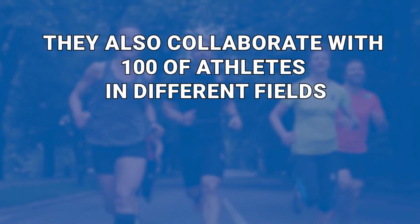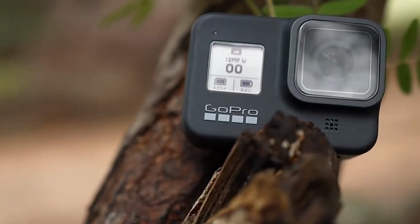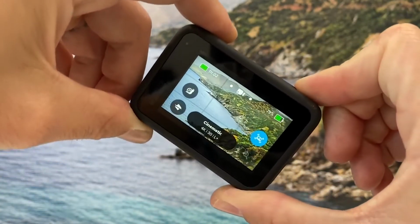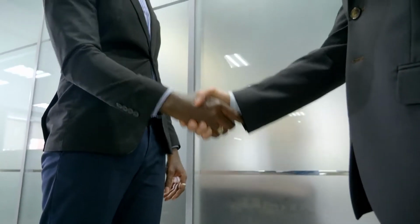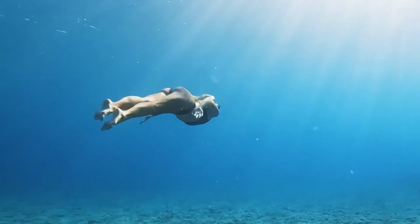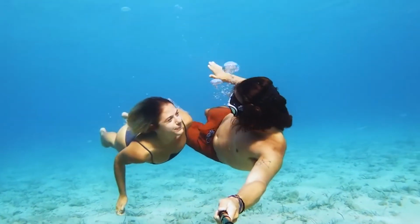They also collaborate with hundreds of athletes in different fields to exemplify and strengthen their brand values. It is an ongoing campaign, and anyone interested can apply on their site. Their previous efforts amassed over 50 million views online. They not only partnered with elite athletes, but even with hotels as well, such as Marriott. They gave guests free access to GoPro cameras so they can share their travel experiences online.